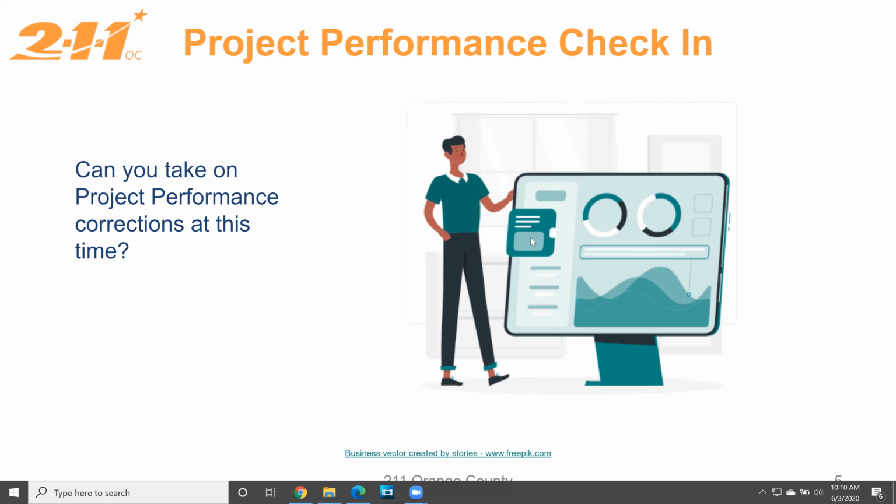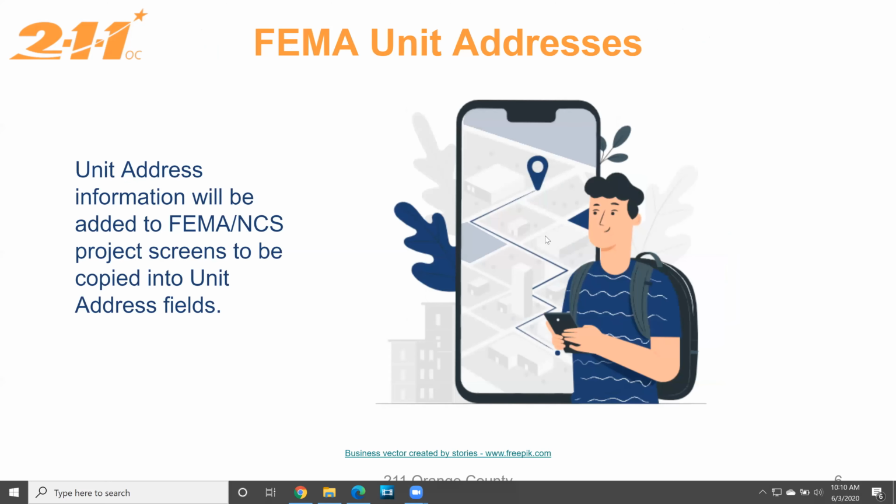Okay. So unless there's any questions about this, we're gonna keep going. We just like to check in with everybody. We don't wanna put another burden on you that you can't deal with right now. So thanks for your feedback. Next up, FEMA unit addresses.